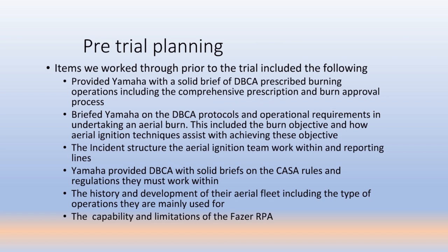A bit of pre-trial planning for us was providing Yamaha with a solid brief of what our agency's prescribed burning operations are, taking them through a burn prescription and all the burn approval process, which is quite exhaustive and takes a lot of time. So we were making sure that Yamaha actually had some understanding of our business. We briefed Yamaha on the DBCA protocols and operational requirements in undertaking aerial burns, what we actually do on a given day, what the objectives are, and how our different aerial ignition techniques assist with achieving the objectives. So we spent a fair bit of time taking them through that.